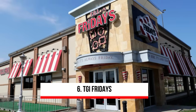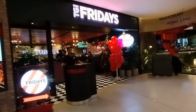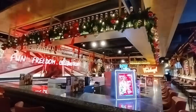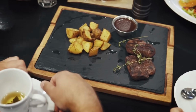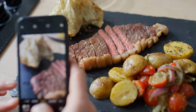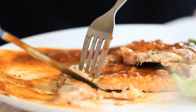6. TGI Fridays. TGI Fridays has always leaned into flavor. Whether it's wings, burgers, or pasta smothered in 3 kinds of cheese, everything on the menu is loud. The steak options are no exception, but that noise can hide a lot, and for many diners, it already has. Ask anyone who's ordered steak there in the last few years, and you'll hear familiar complaints. Overcooked outside, mushy inside, flavor that disappears once the sauce wears off.